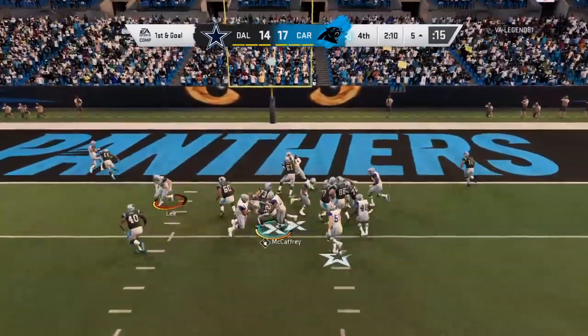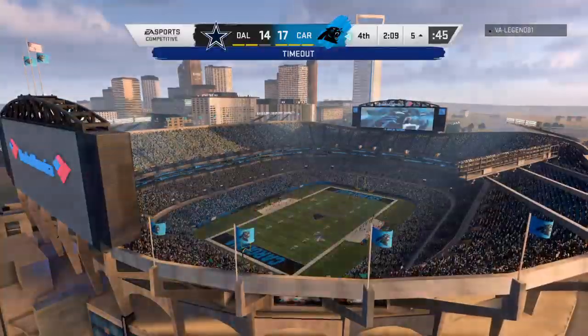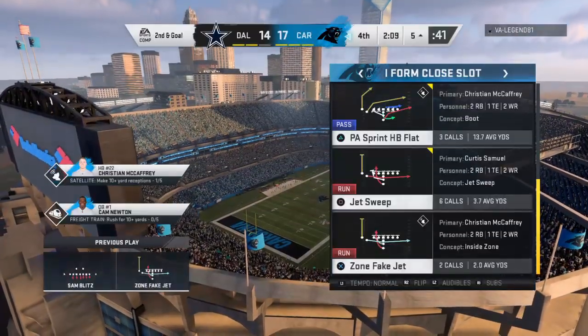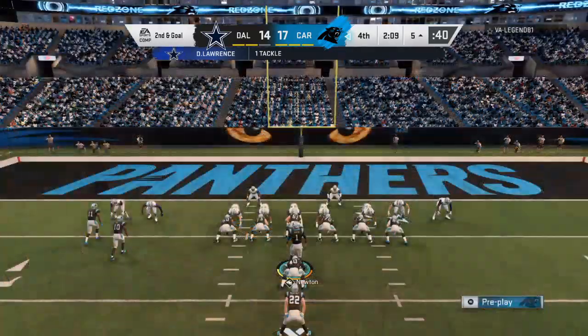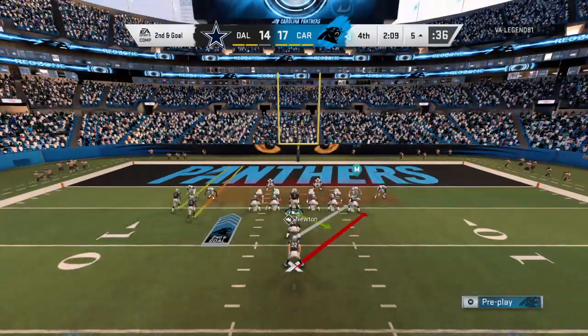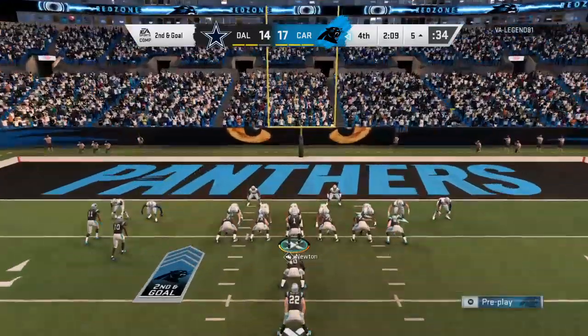They'll try to run with McCaffrey. And a minuscule gain of maybe a yard from the 6 to the 5. Now a timeout coming in here defensively as they stop it before the 2-minute warning with 2:09 to go in the game. And the ball smack dab on the 5-yard line.